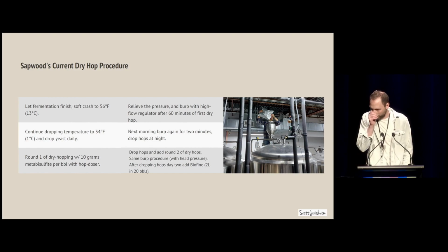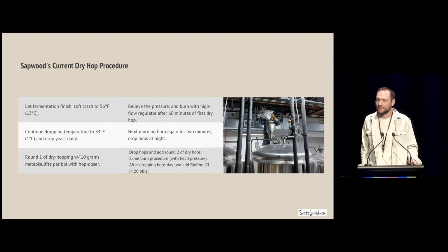So that's where we're at right now with dry hopping, and like I said, it'll probably change, but we're going pretty cold and it's working pretty well.